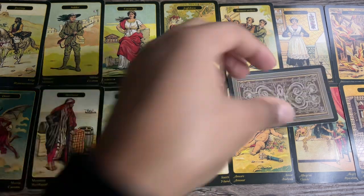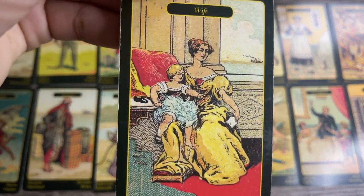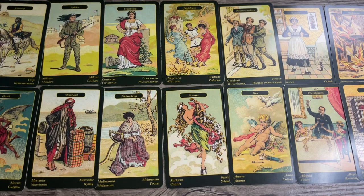We have wife here, so there are cards like this that are like, okay, it's a wife, and this wife has a baby, so that kind of thing. But then there are also things like despair, there's thief, there's child, and one that I am like, for instance, there's widower, and it's like, what in the world? So can you imagine pulling widower in a spread for somebody? Like, what does that mean?